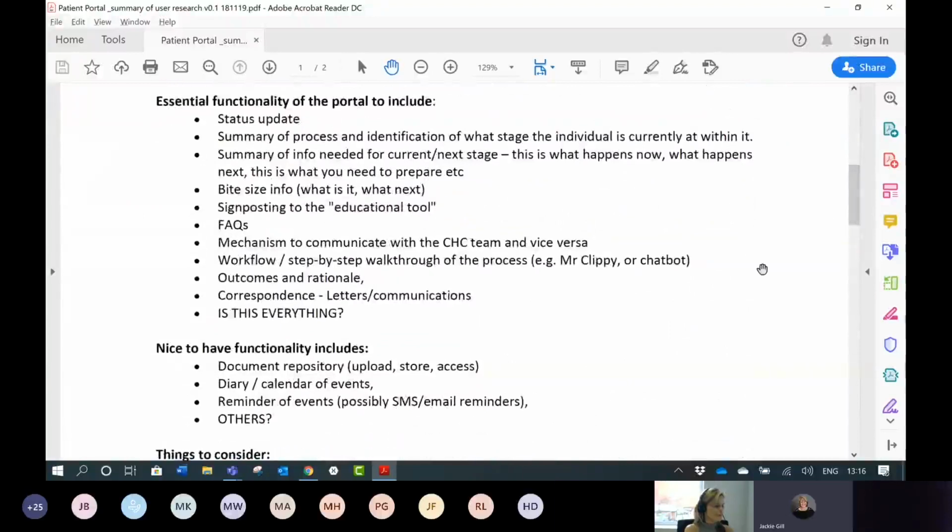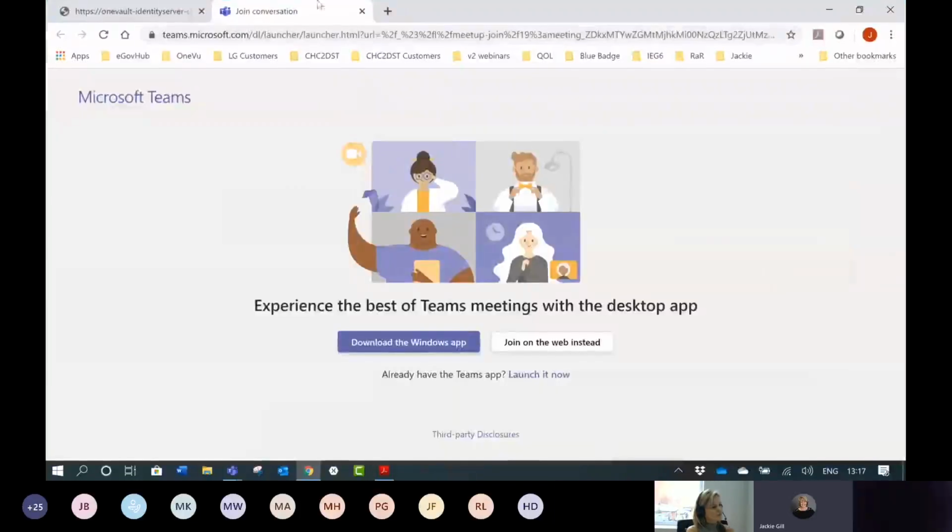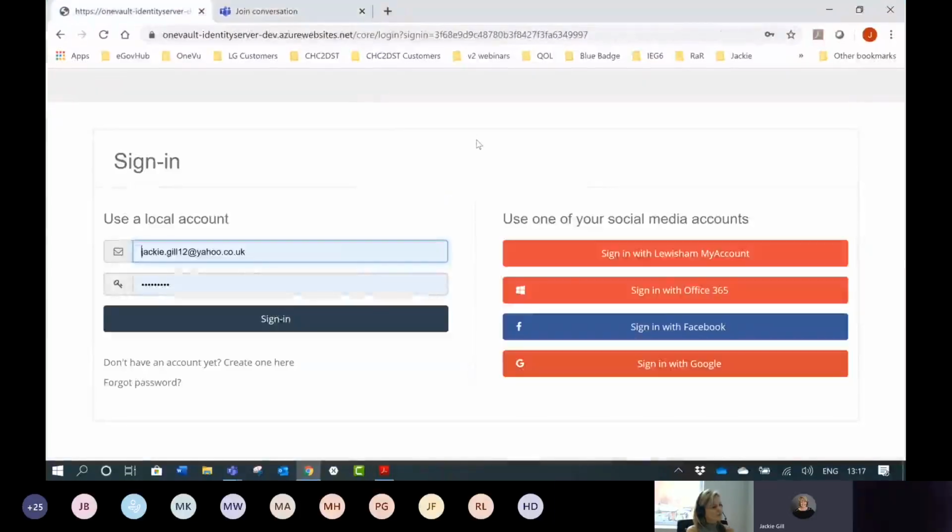So I'm very pleased to tell you today that all of those items, both essential and the nice to have, are available in the patient portal product that we've been working on. So let me just move across now to my browser. And hopefully now you should all see a sign-in screen. So this is a sign-in screen to the patient portal.